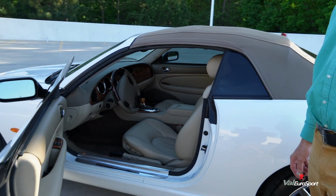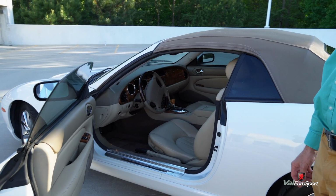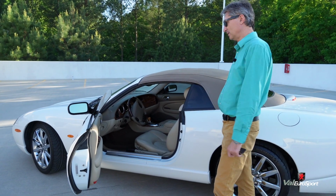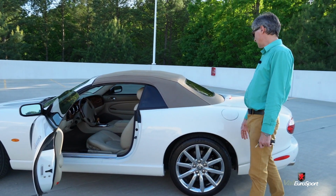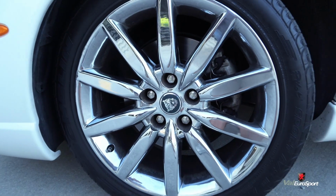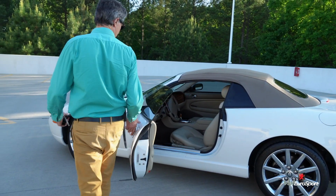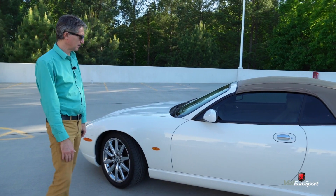Ivory is what Jaguar calls bone white. It's very easy to show dirt. It's so light. This one is kind of tan. They call it cashmere. It's got a cashmere top as well. 19-inch chrome wheels with Michelin tires on it. Beautiful car. Two-owner car. And with only 47,000 miles, just about to turn 47,000 miles.